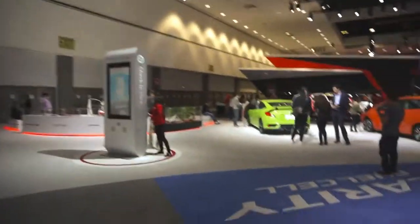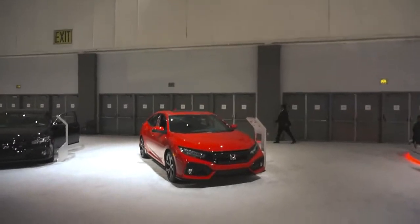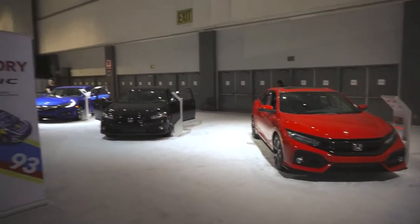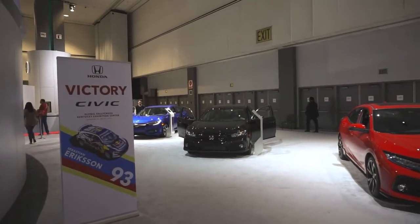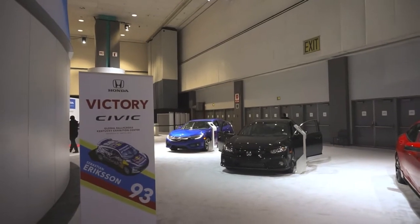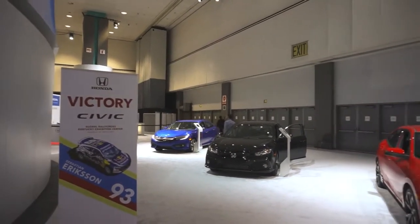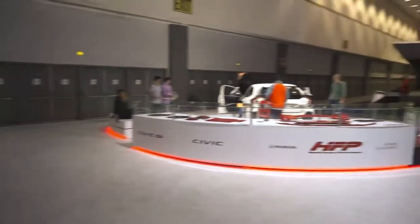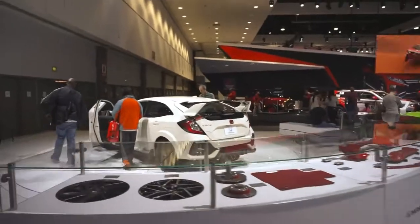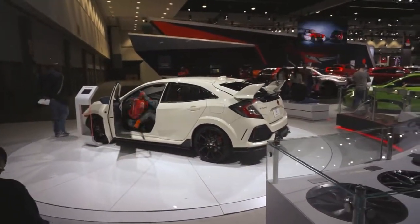Let's take a look at the Honda Civic Si. Got a couple Civics here. Red, black Si. Been watching reviews lately on the Si. Very, very, very good reviews. And of course, the infamous Type R. And I haven't been in one yet, so I will be going inside today.